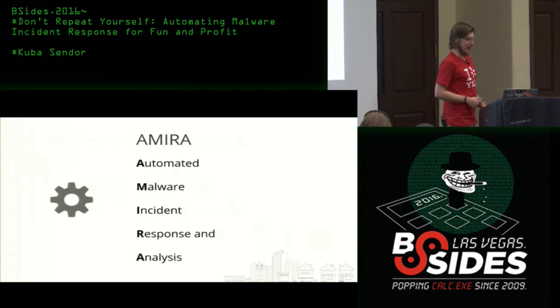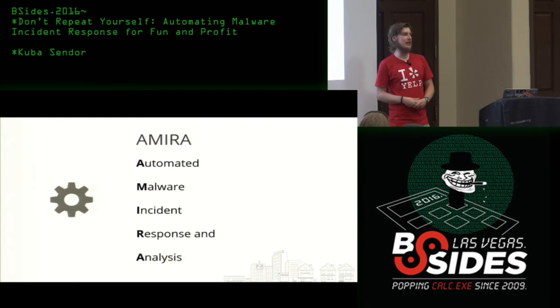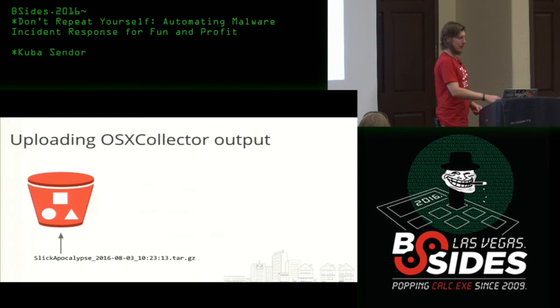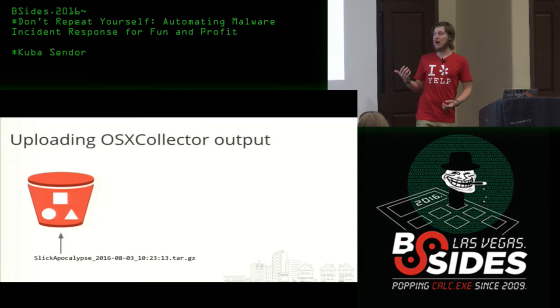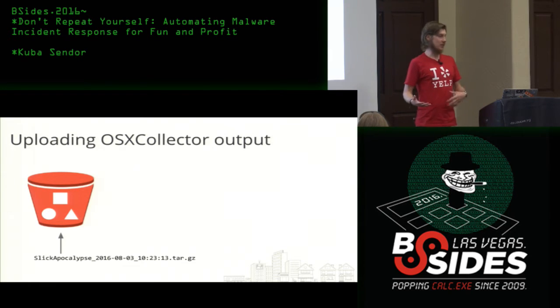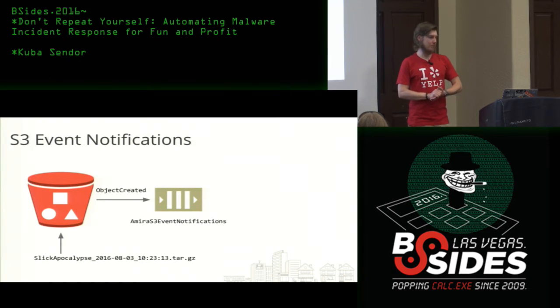So we thought we could do better, and we turned the OSX Collector Output Filters into a service. And we called this service AMIRA, Automated Malware Incident Response and Analysis. So right now with AMIRA, what the analyst does is just drop the OSX Collector output file into the S3 bucket, and AMIRA will automatically trigger the analysis of the new object in the bucket. This is based on a thing called S3 event notifications.